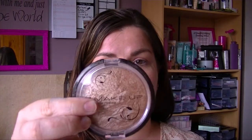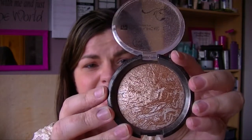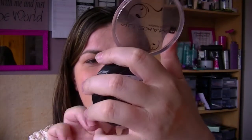And bronzers, which is the final product of the day. I'm loving my baked powder in, oh, I can't even remember what this one is called, but this is baked powder from FM, and it is the Bronze in Effect, I think it's called. It is so, so good. It's very, very shimmery, so it was really, really lovely for springtime, and it will continue to be a favorite of mine during summer as well.